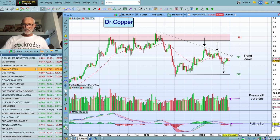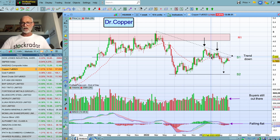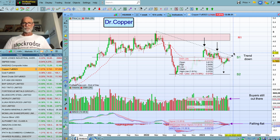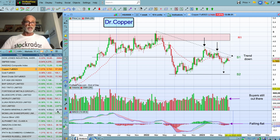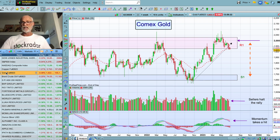Momentum is falling flat. We saw a bit of volume there, but it's really not giving us a lot to go on because we're not breaking any highs and we're not breaking any downtrend lines. So the trend remains down there. And similar with gold, it's going sideways. It still hasn't really dropped off from that big high yet, but we may see a collapse. I don't know. It's been fairly resilient, which is quite surprising.